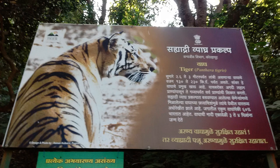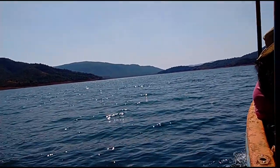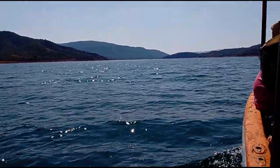Now, what are the risk factors for this fort? Obvious answer, presence of tigers, leopards, bison, bear, a variety of snakes, scorpions, and leeches. So all these wild animals we are able to observe here at this place, that is Vasota.